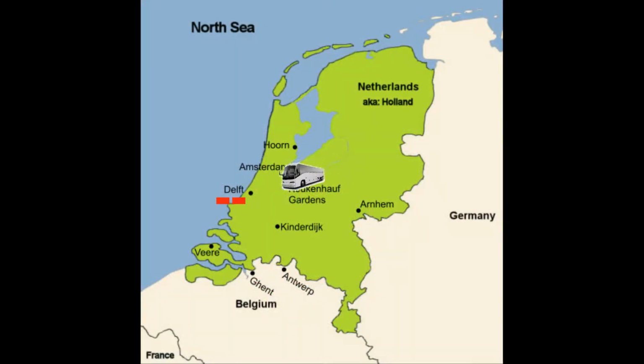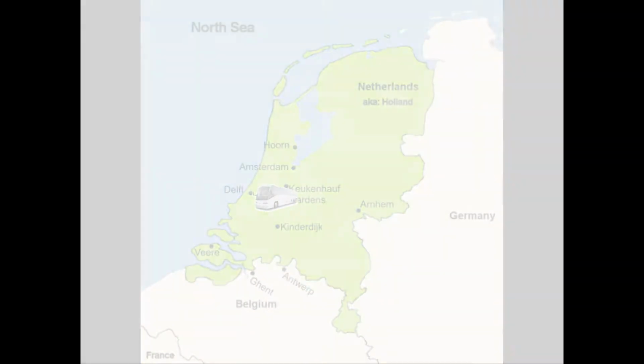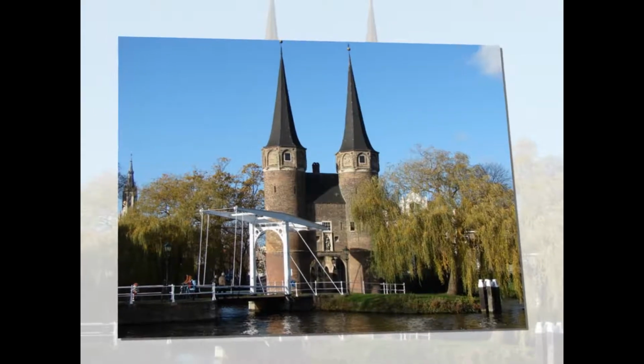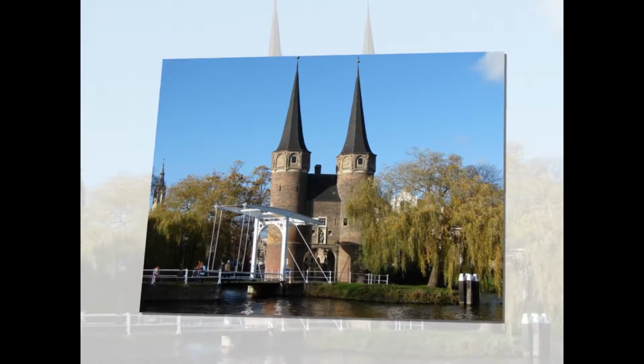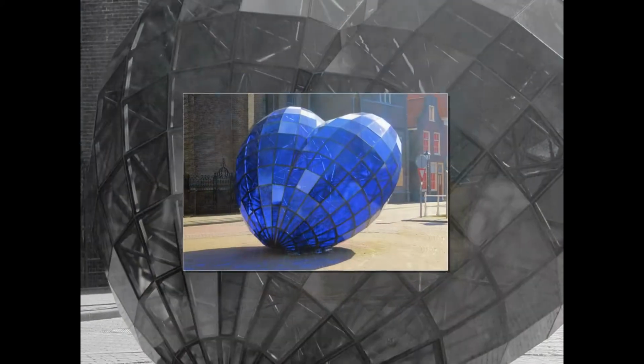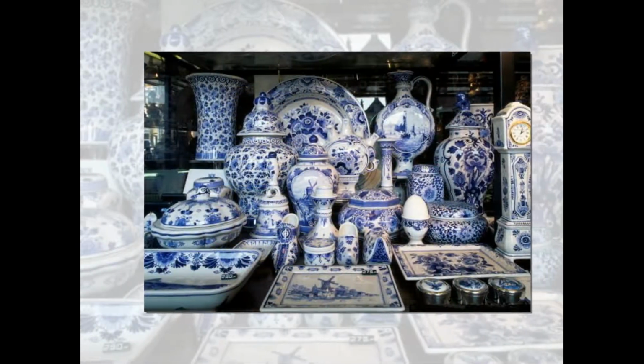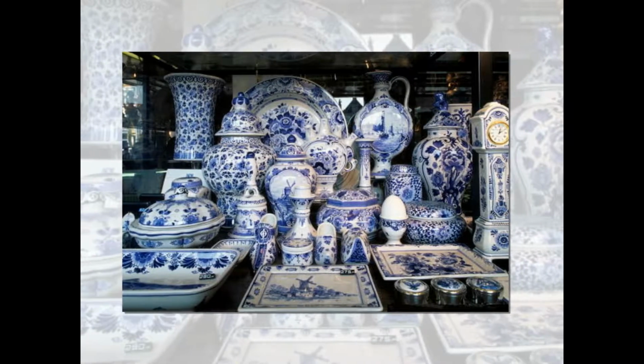Before embarking on our river cruise through the Netherlands, the cruise line arranged for buses for a day trip to the small city of Delft. Delft is a canal-ringed city in the western part of the Netherlands dating back to the 11th century and receiving its charter in 1246. The city is best known for its namesake hand-painted blue and white pottery known as Delftware, Delft Blue, or simply Delft.